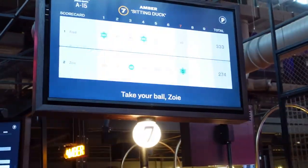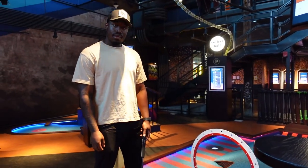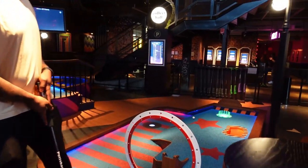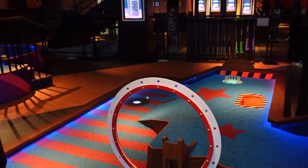Got a battle. I like to call this the loopy loop. Ooh.